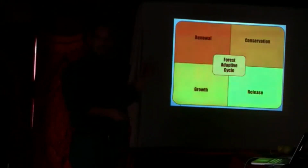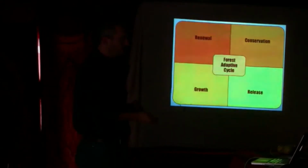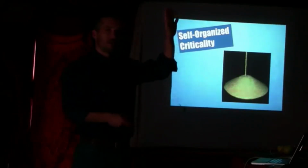So that's where, after that renewal phase, that path dependence comes back into play, the system memory, all of those things we've talked about. Another way to look at this is in physics, in the last 10, 15 years, also called self-organized criticality. Has anybody heard of this?